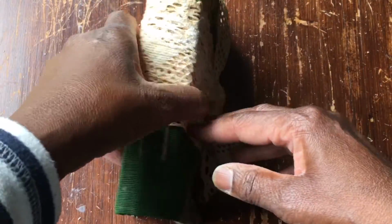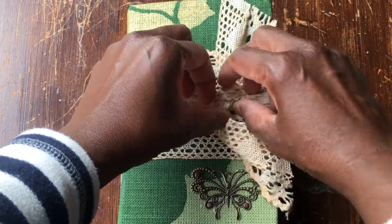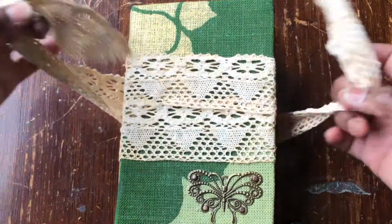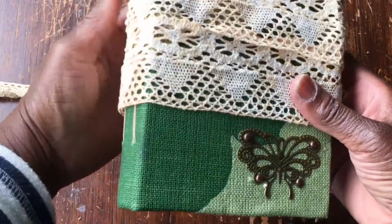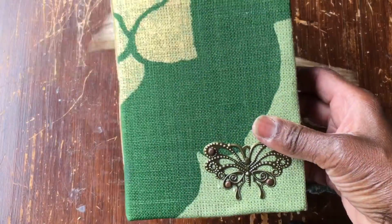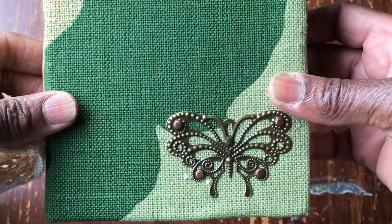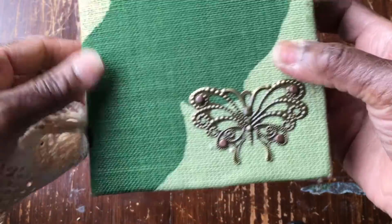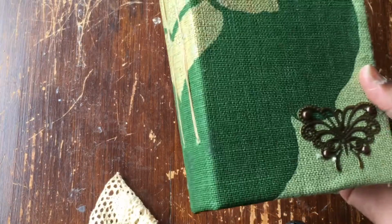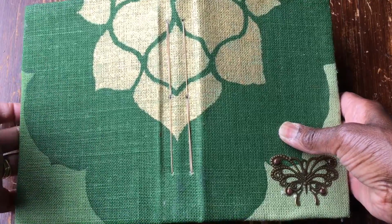So like the one that went to South Africa, it's covered in an upholstery linen that's been hand printed, and it also has the accompanying, coordinated silk in the series inside as well. I've just popped the little butterfly on the front, and you can see the design is across the back, this beautiful gold design, gold and green.